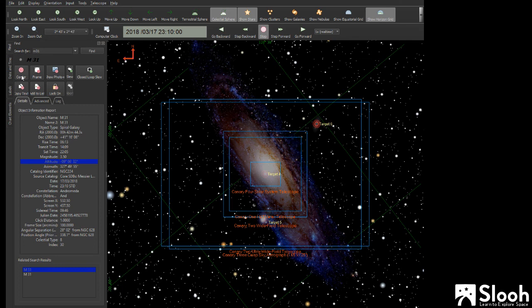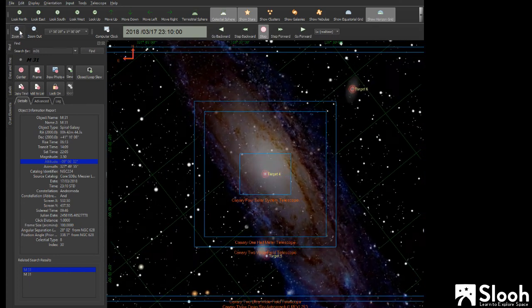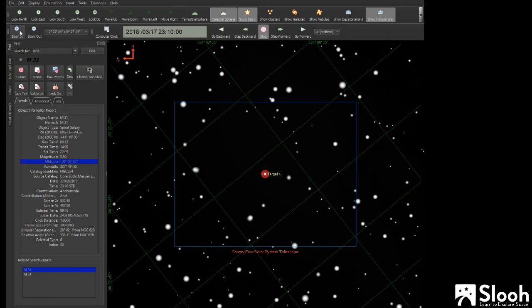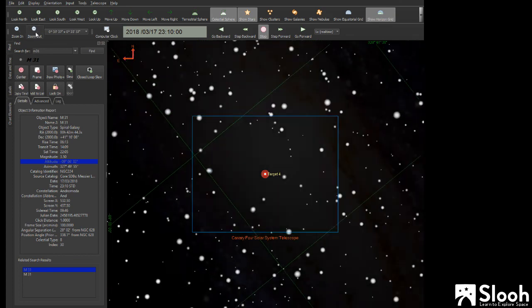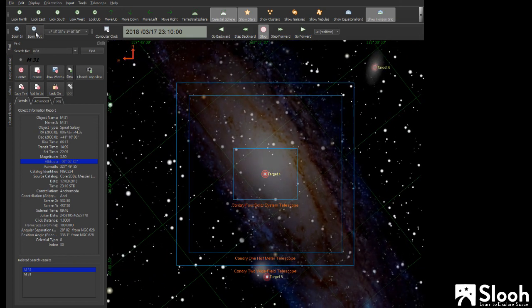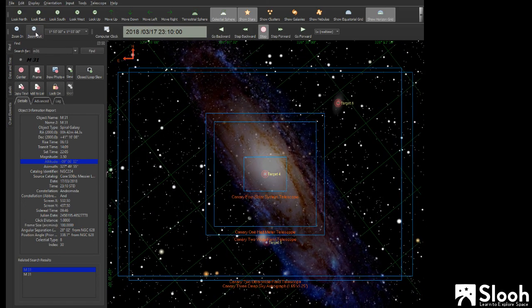But look at this. We can't use the Canary 4. Look, if we zoomed in and we use the Canary 4 Solar System telescope, we're just actually going to see the very core of M31, the Andromeda Galaxy. No good to us whatsoever. You probably wouldn't even discern its spiral arms because you're not seeing enough of it. But look here, the Canary 1 half meter telescope and Canary 2 wide field. These are great telescopes for a faint object like the Andromeda Galaxy, but they only show a tiny fraction of it.